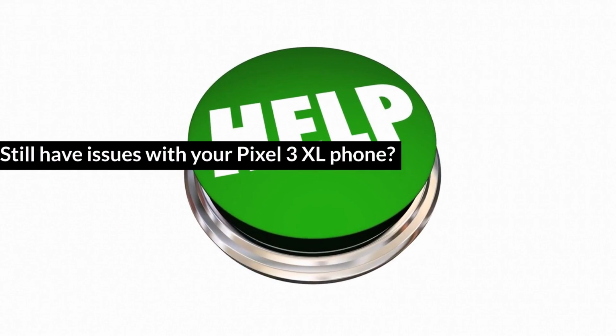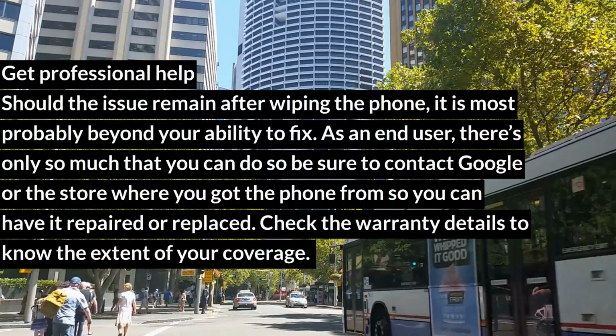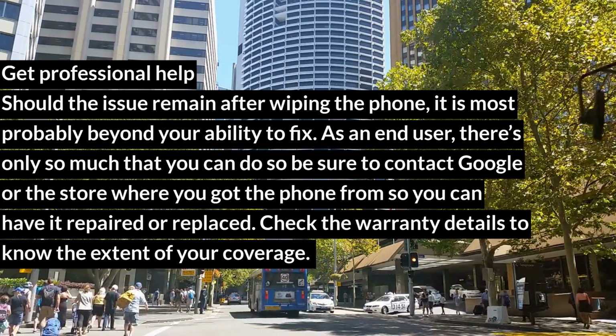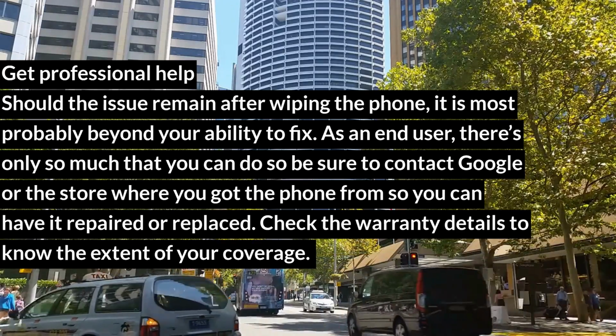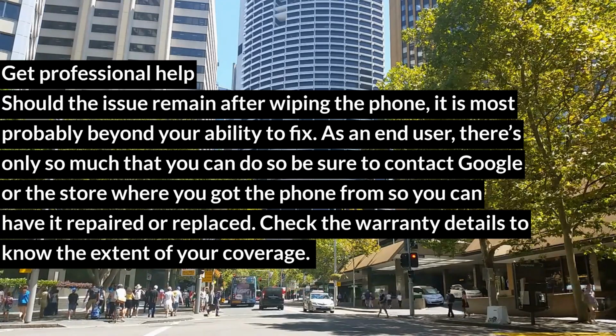Still have issues with your Pixel 3 XL phone? Get professional help should the issue remain after wiping the phone. It is most probably beyond your ability to fix. As an end user, there's only so much that you can do, so be sure to contact Google or the store where you got the phone from so you can have it repaired or replaced. Check the warranty details to know the extent of your coverage.